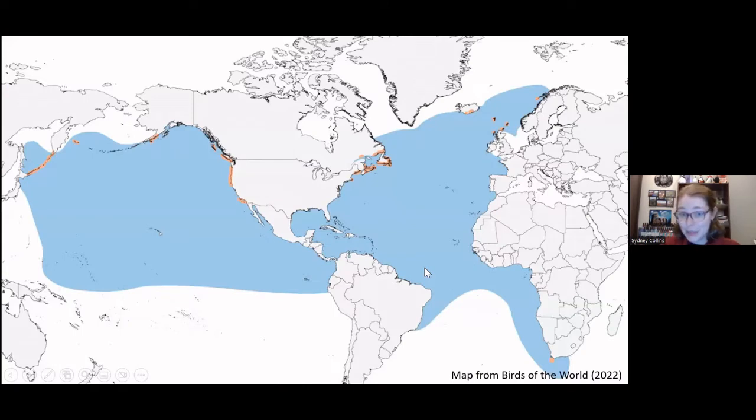So in case you missed Laura's talk at the beginning, I'm just going to talk a little bit about storm petrels and generally where they are and what they're like. So storm petrels have a really, really expansive range. This is a range map from the Birds of the World. And the blue area is everywhere that they go. So you can see that that's pretty much most of the ocean in the Northern Hemisphere. And the orange dots that you can see in there are all of the places where storm petrels are sighted on land where they breed.